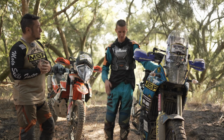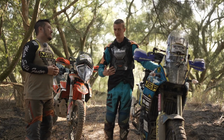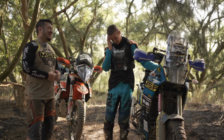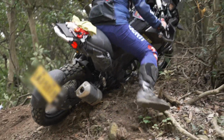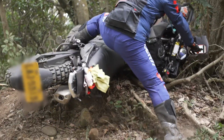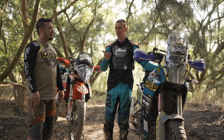So I know from personal experience, when you look at the skid plates and you look at these modifications, you think, it's so expensive. But when you're fixing the side of an engine case, that is way more expensive, trust me. So you look at it as insurance, just so nothing bad happens.